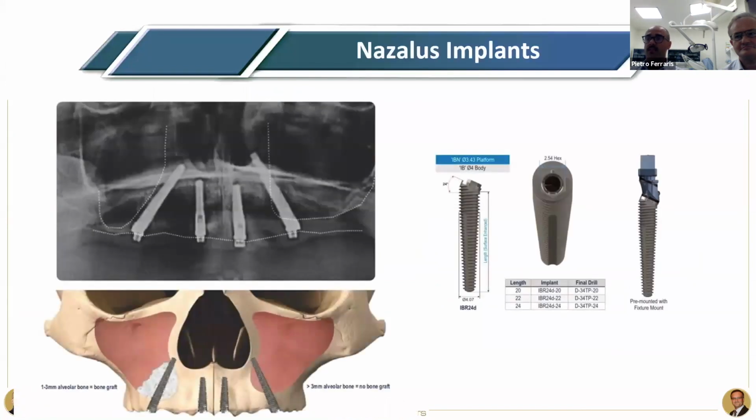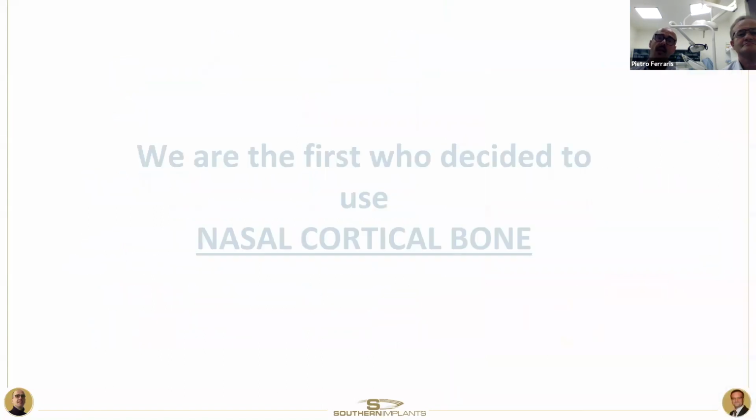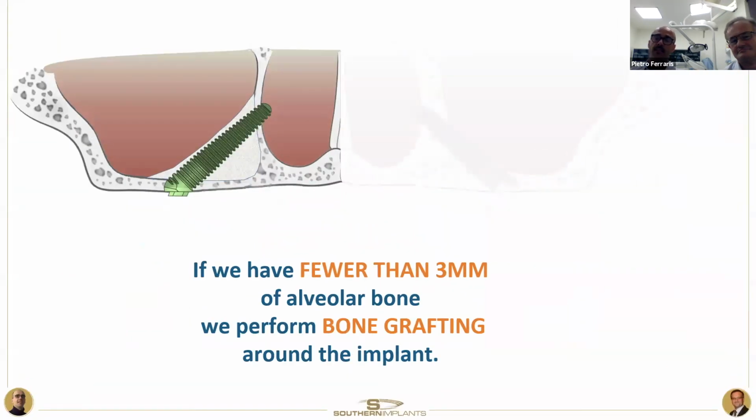Another concept that is very important: if you want to do the nasal technique, you need a specific device in order to perform this kind of surgery. Professor Jensen and his group work a lot on the idea of using nasal bone, but we are the first who decided to use nasal cortical bone. This is the original protocol.